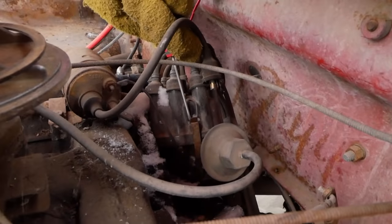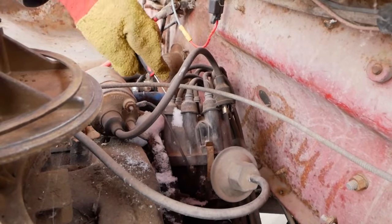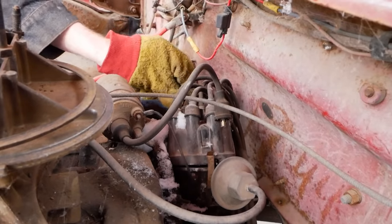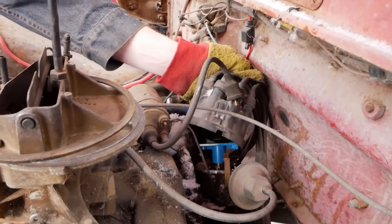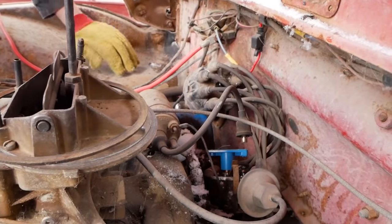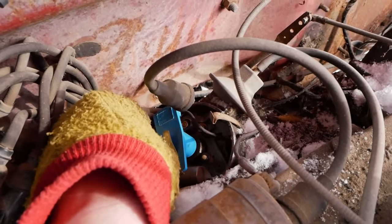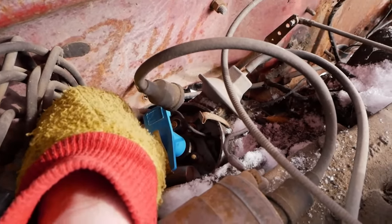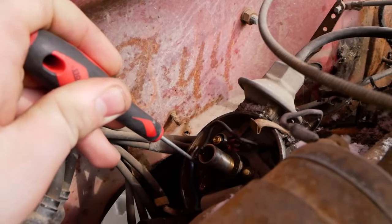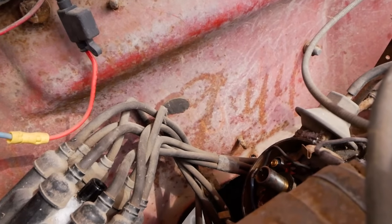So we're gonna try and pop this cap off, sand our points. Hopefully they're just a little corroded, not allowing the correct form of contact. Oh, there's snow in there. Rotor looks pretty new. Sure does, so do the points. I think that'll do. Alright, get our screwdriver in here. Oh, I see sparks and things, so looks like our points are working.